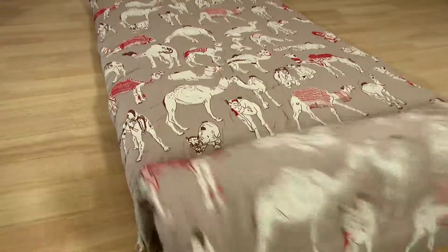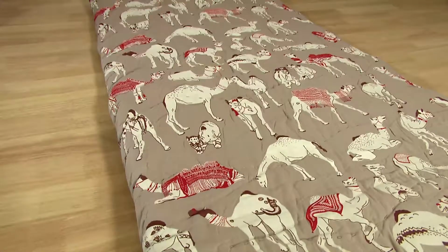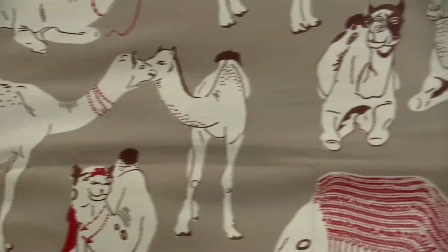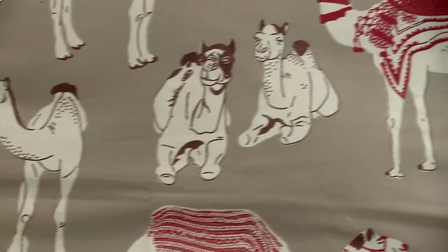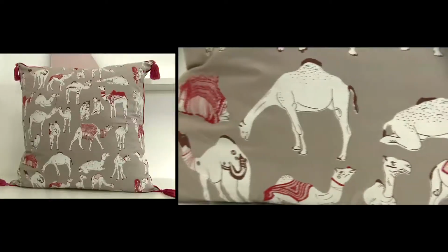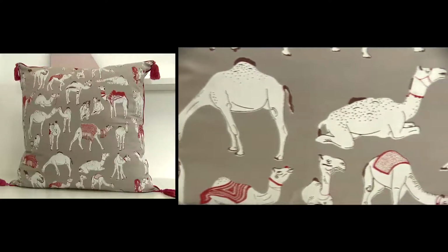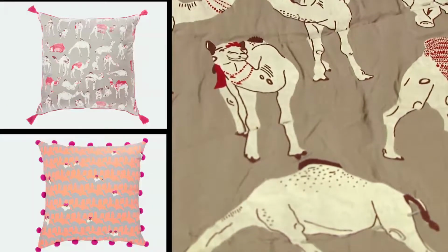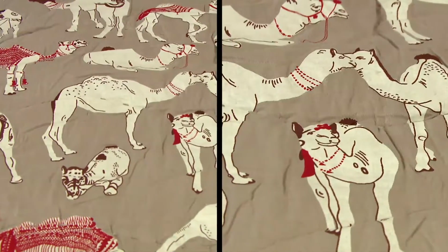The different camels print is inspired by the idea that from afar all camels look the same, really. You think a camel is a camel, but then when you get up close, at the Pushkar Camel Fair, they're particularly decorated. Each camel has a particular style. They might have a nose ring, they might have dyed orange hair, they might be shaved in a particular way or have motifs drawn on them.